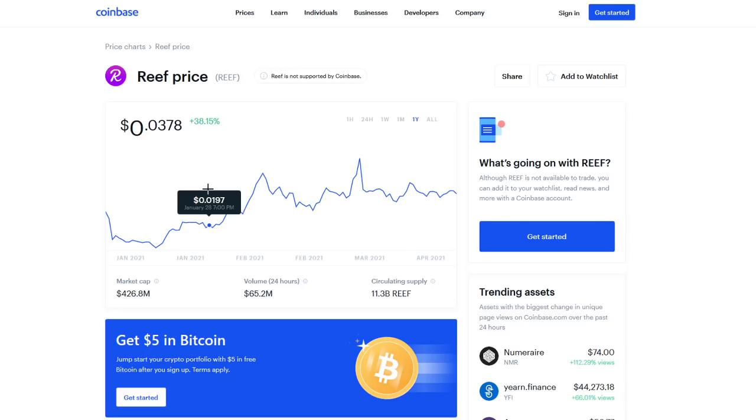So I do think there is potential behind Reef. And I think one of these times it won't be a gradual increase. I do think we will have a spike like we saw here up to about 6 cents or so. So you could easily do short-term profits on Reef. You just have to be fairly quick, and have stop losses as well as selling limits.